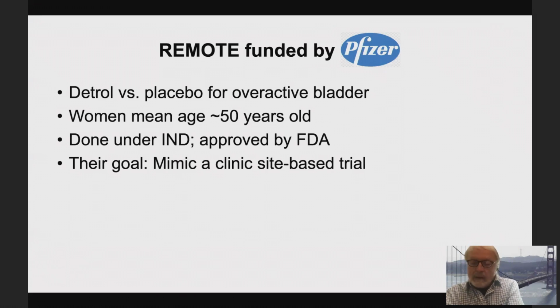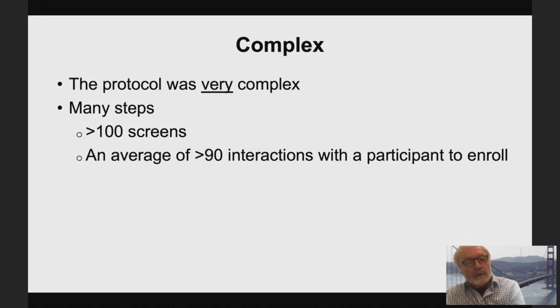The goal of that trial, however, was to mimic a clinical site-based trial with all its complexities. So the protocol was quite complex. It involved many steps, including over 100 screens that people had to view in order to get from the first step through the end of treatment. And we had, from our coordinating center, an average of over 90 interactions with participants who enrolled, because they were trying to translate a standard protocol, not take advantage of the simplicity you could have from home.